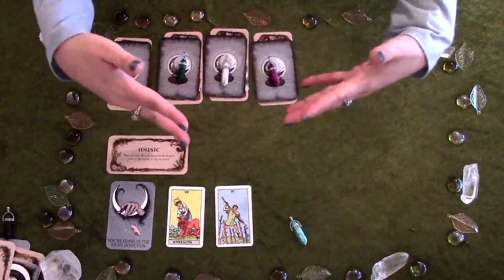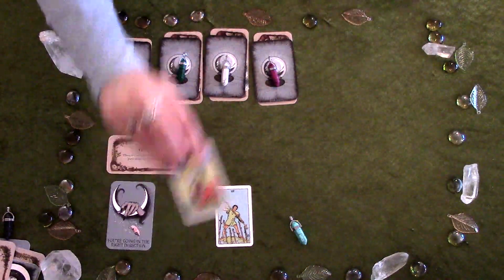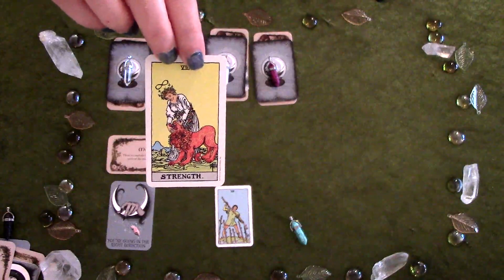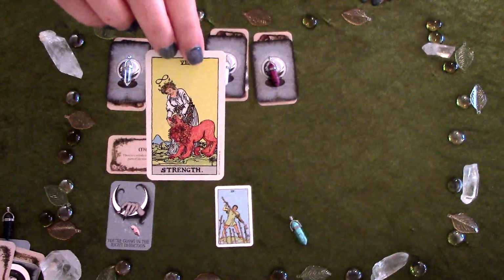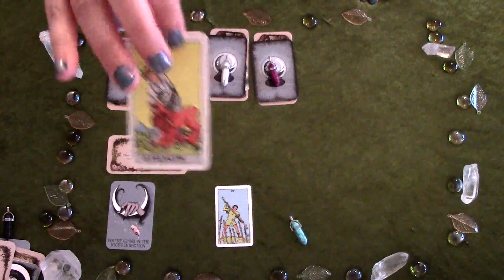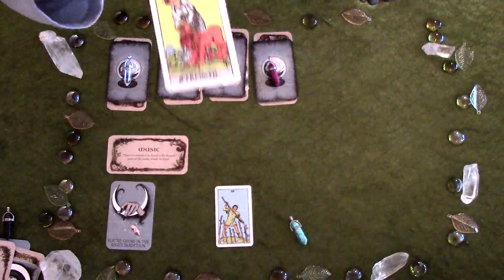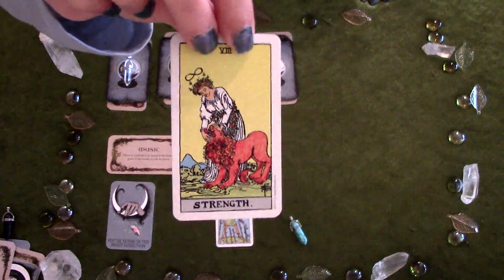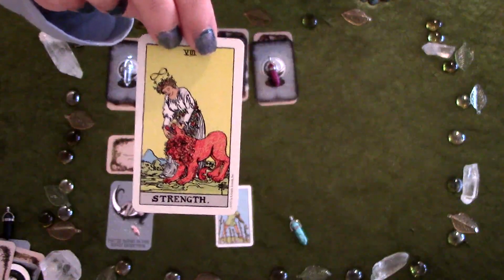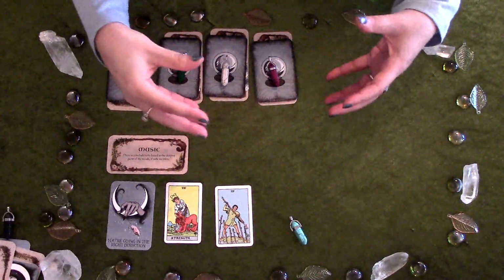At least the cards are saying that. And with the music and strength, I do want to mention, this person's communicating, it's almost like the superego and the id communicating. If you're familiar with psychodynamic theory, we've got the beast here representing the id, and we've got this lovely lady that looks like she might be even an angel, who's able to tame that beast. And that requires a very deep communication, right?